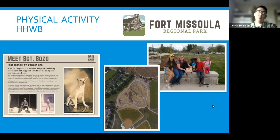And we have named our dog park after Sergeant Bozo. We have an area for small dogs and an area for large dogs.